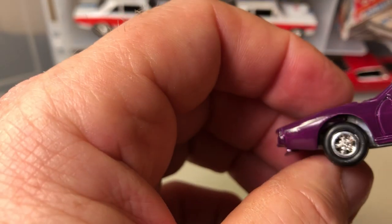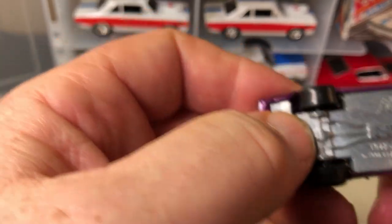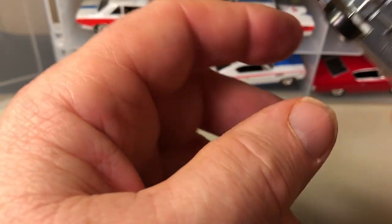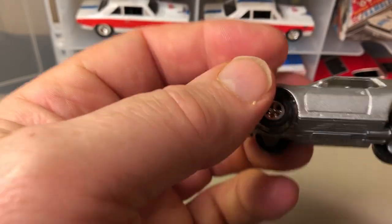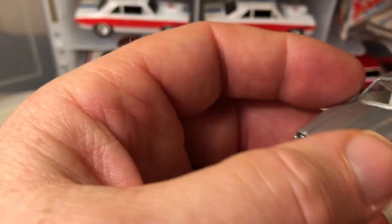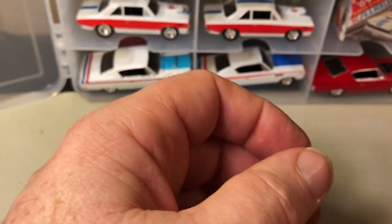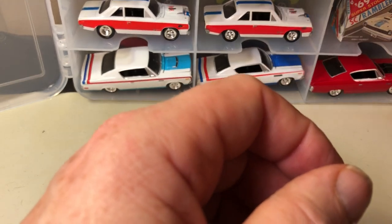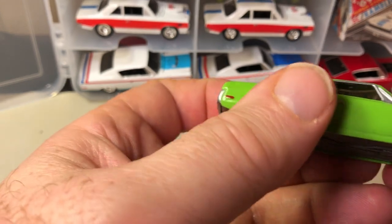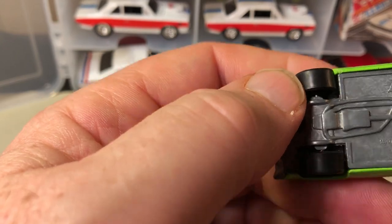This is a 1972 Javelin, so not an AMX, but a Javelin. Same thing, different color, 72 Javelin. These are nice cars. I think these are based off of the Matadors. These are the Rebel Machines, or the Machines, is what they're known as.